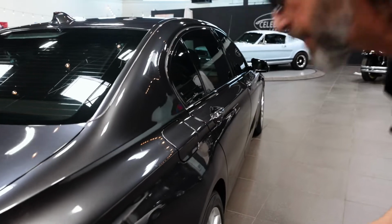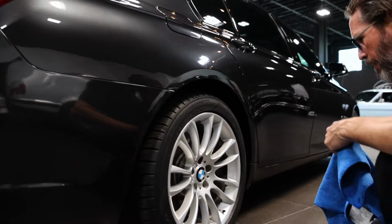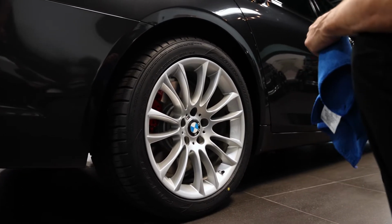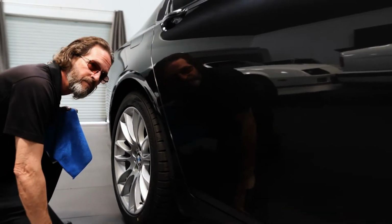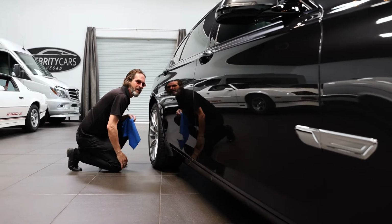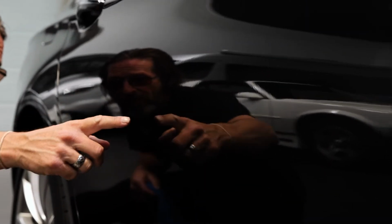All right, sliding around here to the passenger side. Just cleaning the little gaps there. Rear passenger side wheel and tire looks good. Body panels look good, paint looks good. No dents. Oh, a couple small, really small, very hard to see light dings along here. If we get a chance, we're gonna get those removed as well.